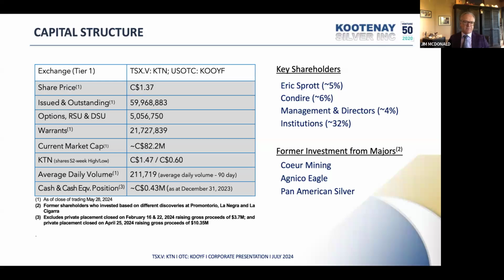We've had major mining companies invest in us a number of times in the past because of the discoveries we've made. It's a testament to the success of our team and the company in making discoveries. Coeur Mining invested in us because of the La Cigarra discovery. Agnico Eagle because of our original Promontorio discovery. And then Pan American Silver invested into us because of a second discovery on that same Promontorio property.